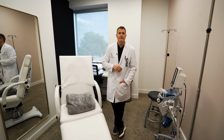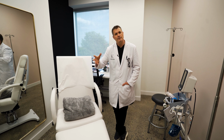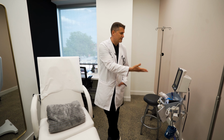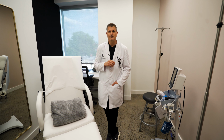There's music, and we just try and keep the patients as comfortable as possible at this particular point right before their treatments. This is the area where the patients will get the IV. This is where they get their first vital signs, so we check their blood pressure, their pulse ox, to make sure everything's normal before surgery.